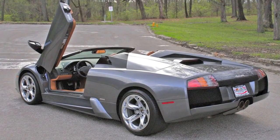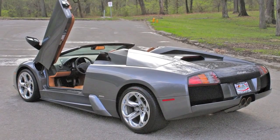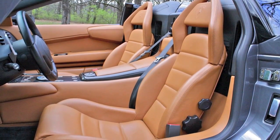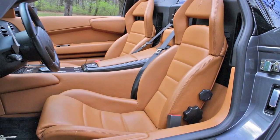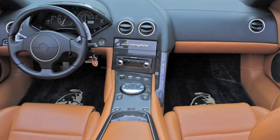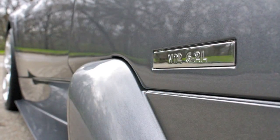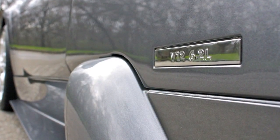Now this is one stunning supercar. Such an understated color combination on such a standout machine. Very well equipped from the factory, this Murcielago has less than 5,000 miles on the odometer. Sold and serviced at Lamborghini Chicago, this 2006 Murcielago Roadster is in nearly perfect condition.